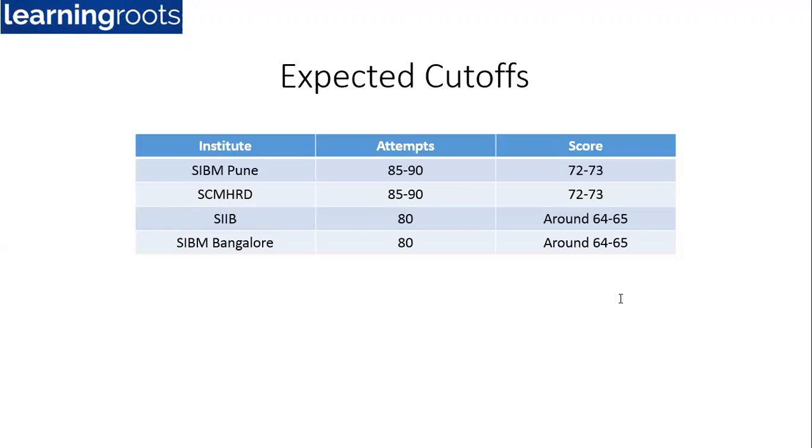GK, US Vice President, I think it's Joe Biden, if I'm not wrong. But yeah, you can discuss those questions later. That's not really the point of it.